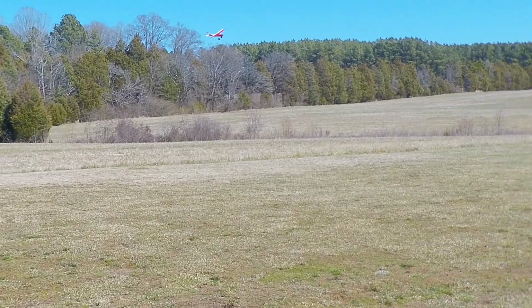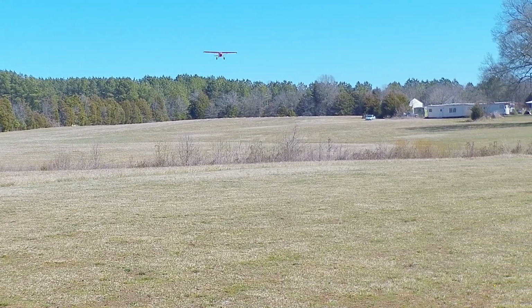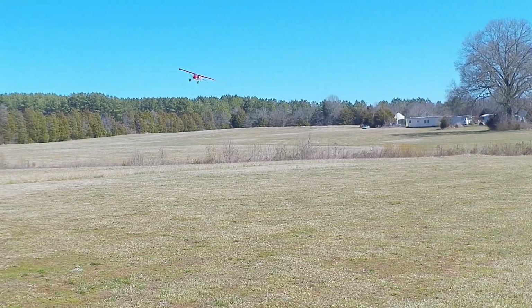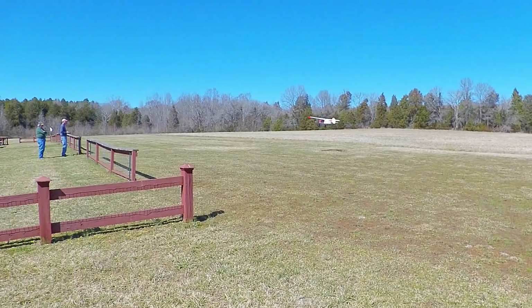Here we've got a friend of mine, Dennis Shaver, on the sticks, and he's finding out that the rudder hasn't been compromised at all with this new setting. The Cessna loves the rudder and doesn't do anything strange when you push it in.